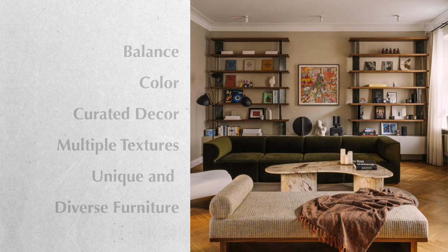So while these elements that I mentioned don't make an extensive list of what exactly makes this room look this good, they certainly play a very important role.